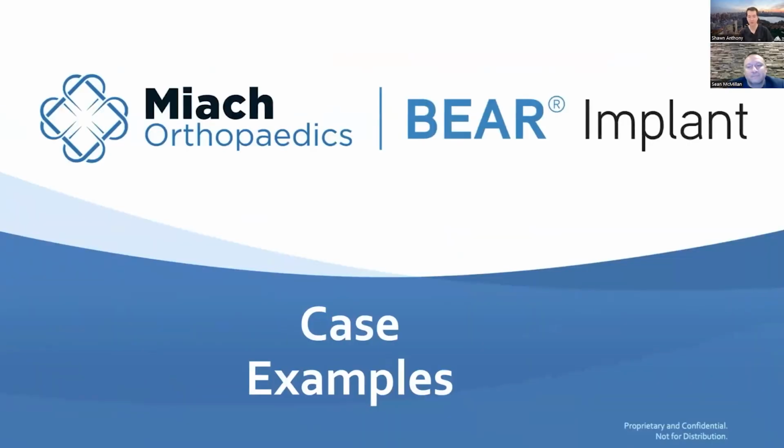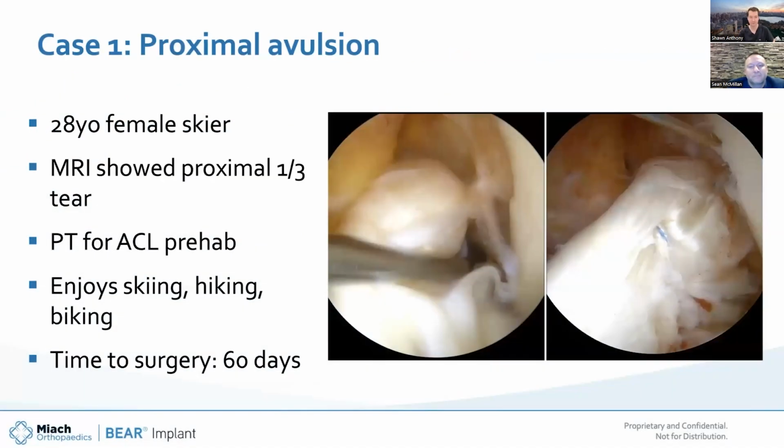So next, we're going to walk you through some case examples of my own cases and Dr. McMillan's cases. The first case was an example of a proximal avulsion. This was a 28-year-old skier who presented to the office. The MRI had shown a proximal 1/3 tear. She did a course of PT, as all my patients do, for ACL prehab to regain the range of motion. And time to surgery in this case was 60 days.